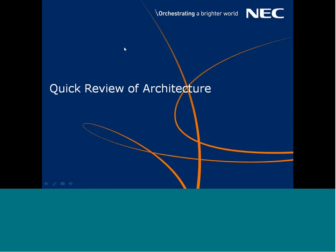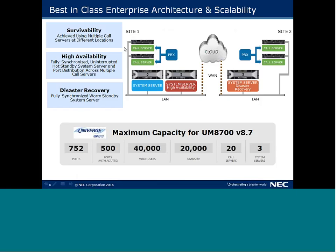Quick review of the architecture, which is based on some of the features. Obviously, with the architecture of the UM8700, it has two main components. It has a call server, which is kind of where the telephony happens, the integration to the switch, and the system server, which is kind of the brains of the system where the database is. Because of the way those systems are set up, we can do survivability very easily with this system.